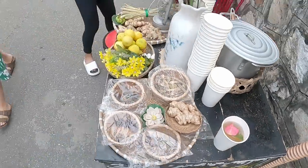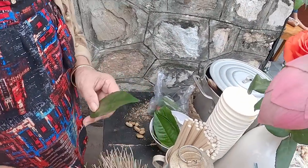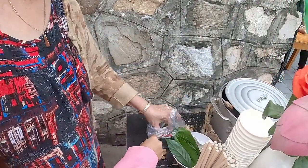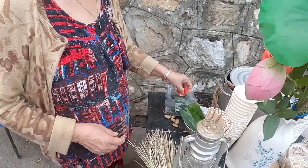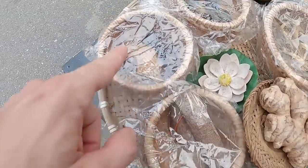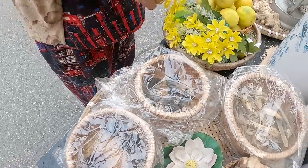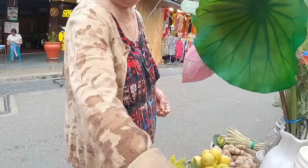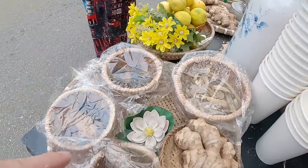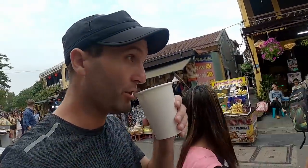This kind of leaf. Tea, Vietnamese. Tea. And then petal. And then this. Wow. All right, so this is all the ingredients. It looks like cinnamon. Maybe apricot. Lemon. All right, so all this is in this cup. So that's why it doesn't really taste like the ginger. It tastes like the mixture of everything.